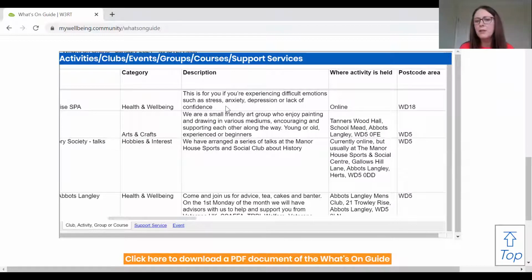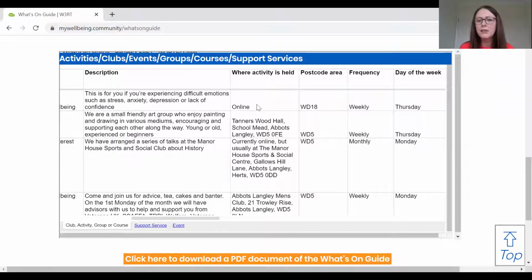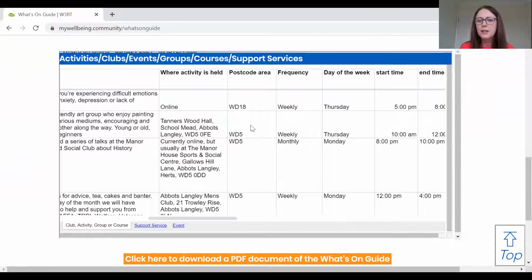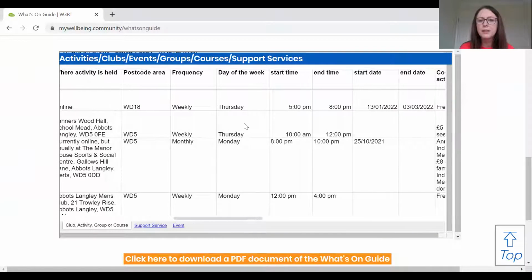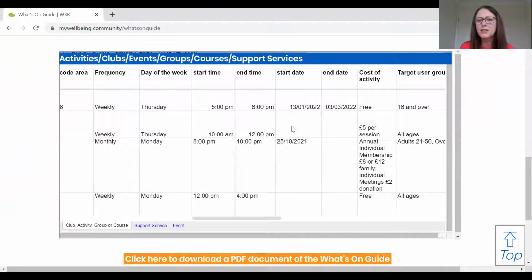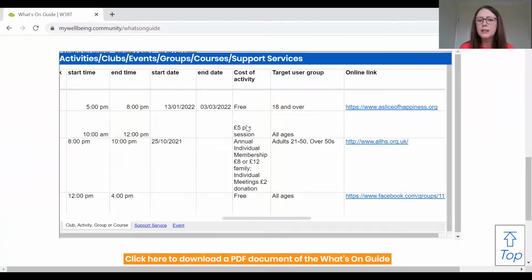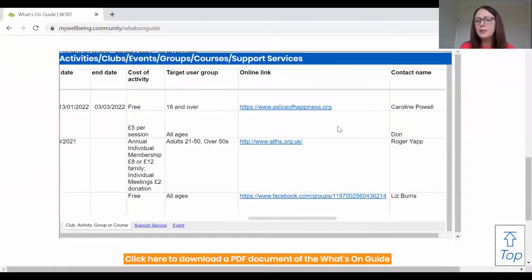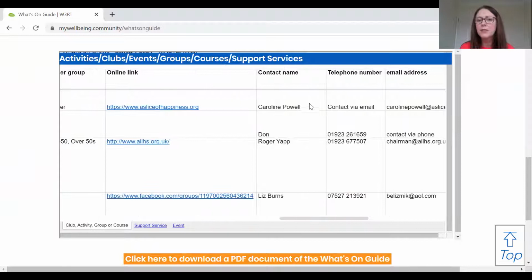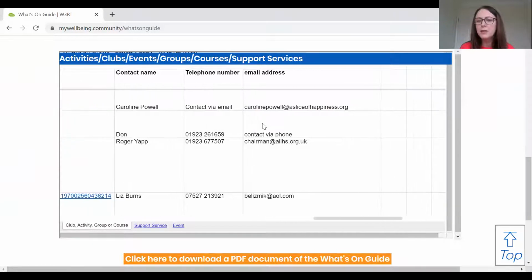So this gives you a brief bit of information about what the activity is and where the activity is held. So whether it's online or if it's in person, then you've got the address there. The postcode area, the frequency, so weekly, monthly, and so on, the day of the week, the start time, end time, and also start date, end date, if applicable, the cost of the activity, the target age group, a link to the website where you can find some more information, and then also you've got the contact name and telephone number so that you know who to contact for further information.